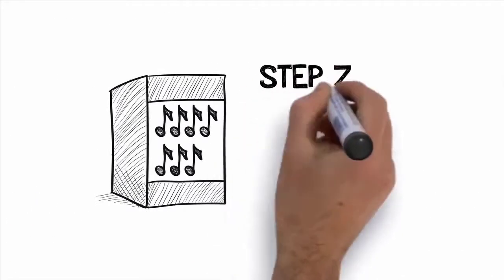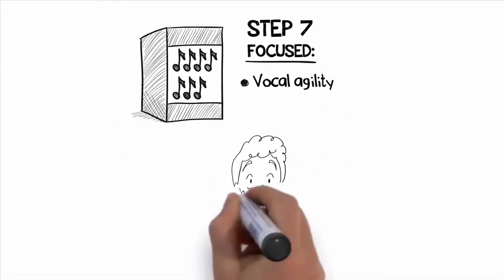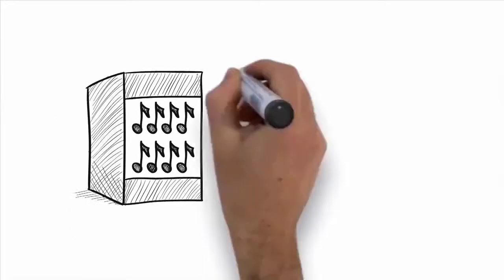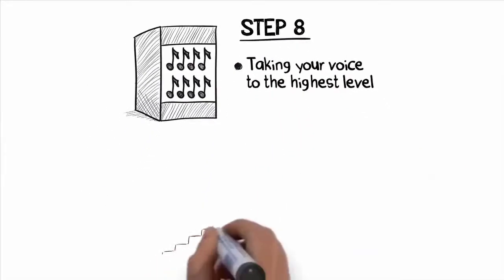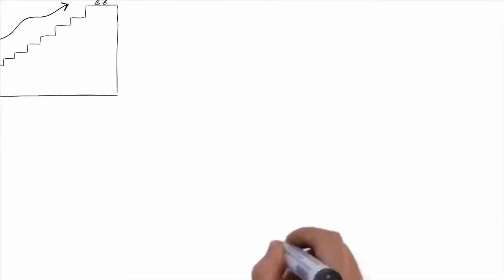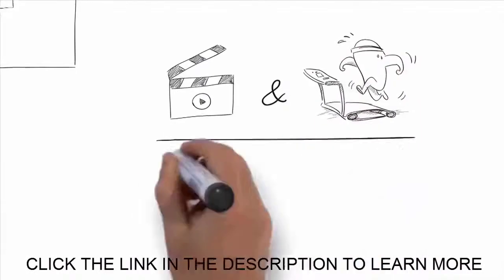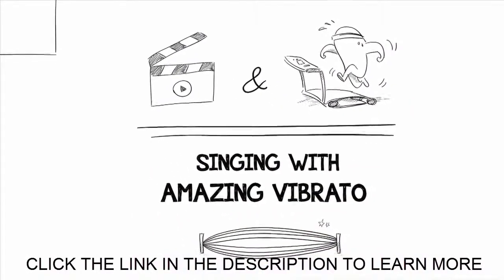Step 7 is focused completely on vocal agility and training your voice to jump from note to note perfectly. You will not believe the difference in your voice by the time you finish this step. And then Step 8 is all about taking your voice to the highest level possible with unique vocal strengthening exercises and advanced vocal techniques. These training videos and exercises will help you to improve every aspect of your singing voice even more, while also teaching you some other techniques such as singing with amazing vibrato.